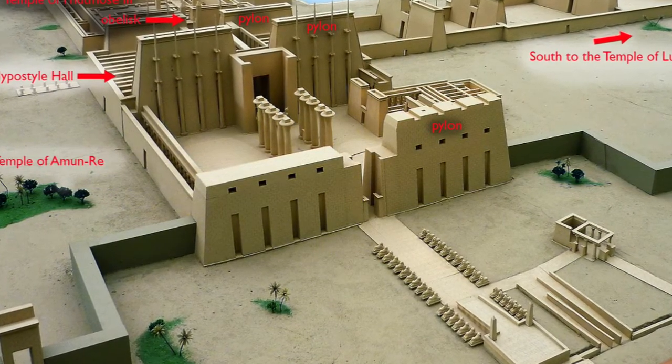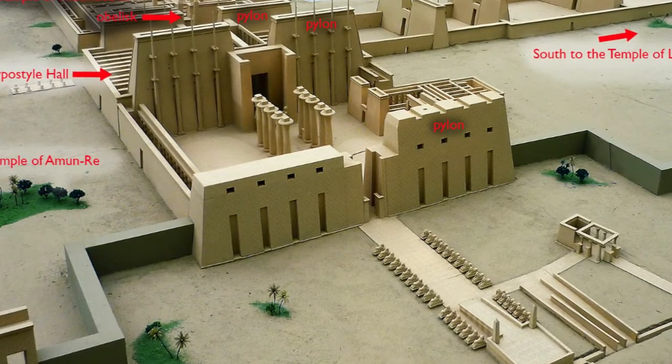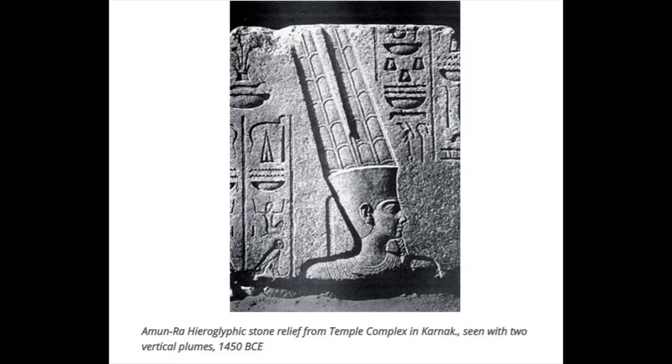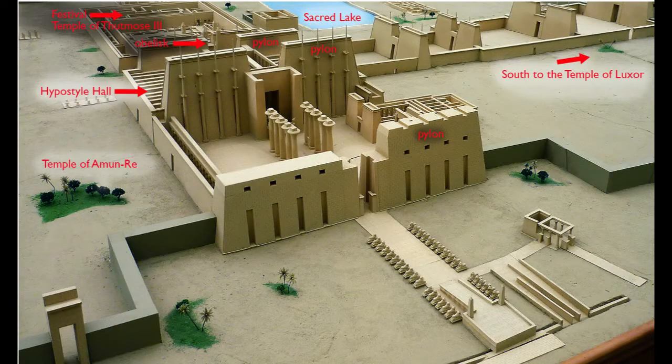It is one of the largest religious complexes in the world. Karnak also held the main precincts to the gods Mut and Mantu. Karnak was known in ancient times as the most select of places. It was a place for the gods to dwell on earth, as well as a working estate for the priestly community who lived on site. There were sacred lakes, kitchens, and even workshops built into this complex.